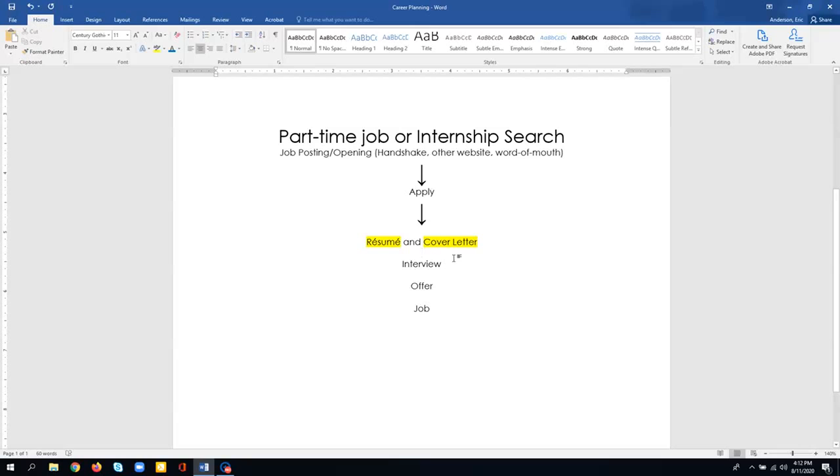The resume and the cover letter, though, don't lead to the job. People will often mention, I'm going to submit a resume because I want to get that job. First of all, the resume almost always needs to be accompanied by a cover letter. And really the outcome of that application is the interview. And the interview doesn't even really specifically lead to a job, as you can imagine from what I've typed up here. It really leads to an offer.